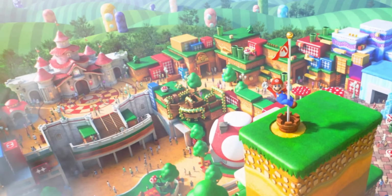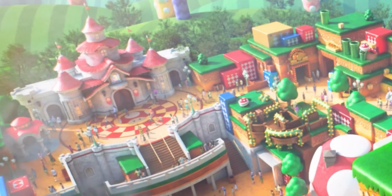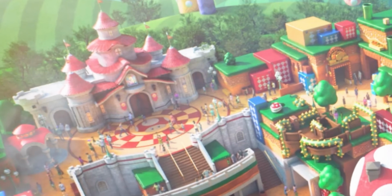Well, the other thing I'm wondering, do you think there's going to be any kind of show? They do have Princess Peach's castle, which is kind of like a stage area. I don't know, what would the show be though? She just comes out and waves at people and then goes back inside? Like Bowser comes out and Mario throws a fireball at him. Yeah. He has to save her.